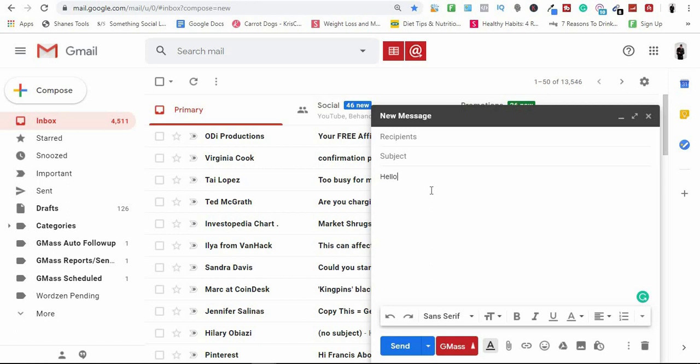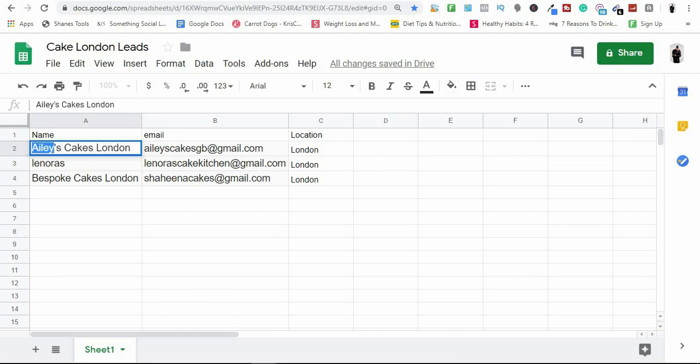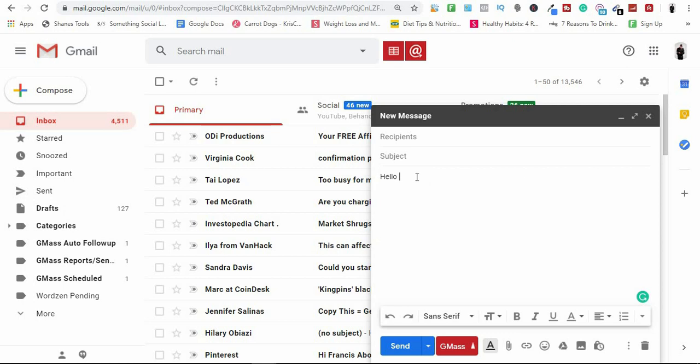For example, if you're sending out individual emails, you should personalize them. Let's say you want to send out to this person, you can just say hello Ali. I can come right here. Hello Ali. Oh, this is too big. Let me just type that out. Simple. Then before you start typing out your emails, you must make sure you want to personalize your emails when sending out individual emails, to create more rapport or to build up the relationship.